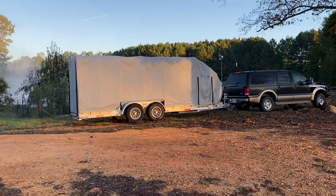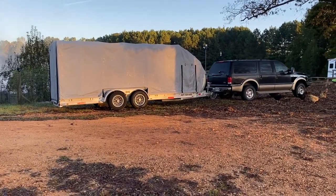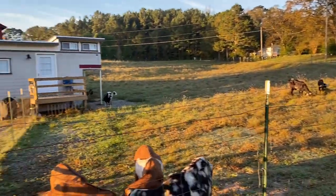So my goal now is to get my coffee out of that Suburban right there with all the chickens around it and have my first cup of coffee.